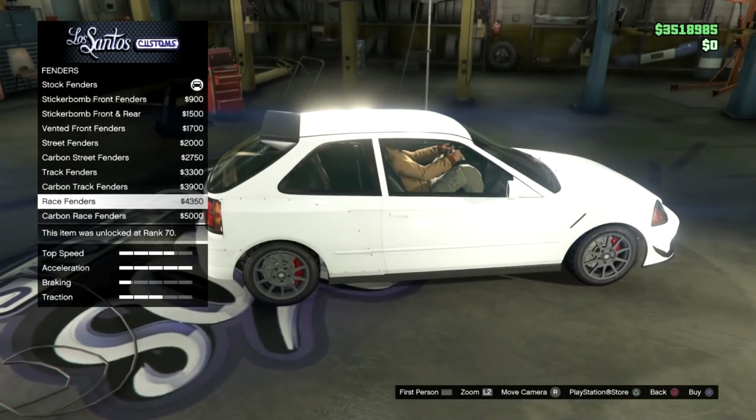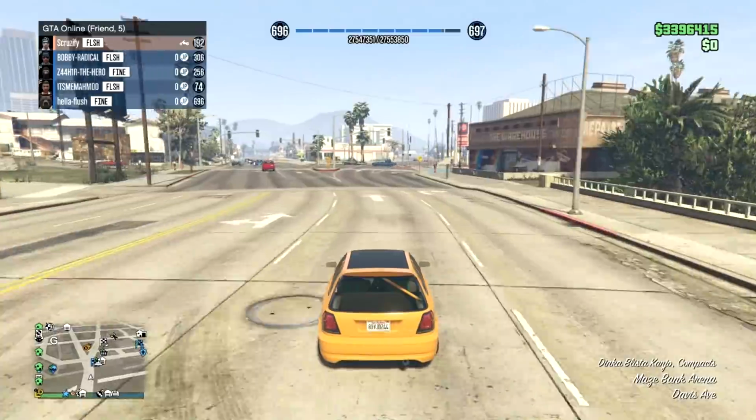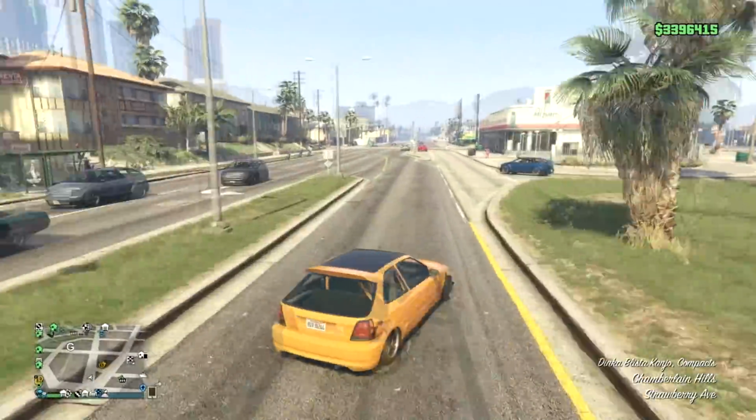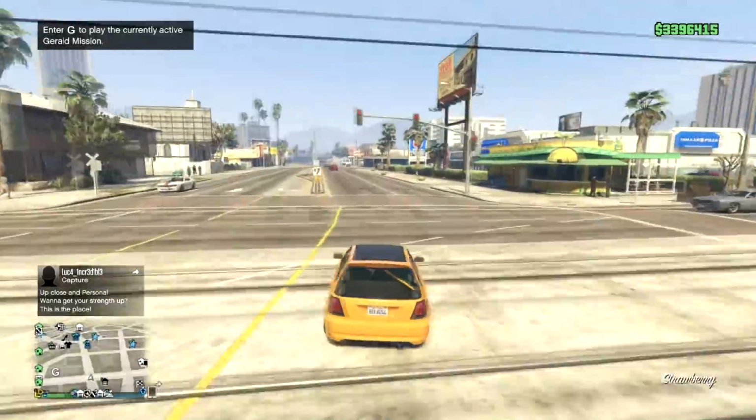The amount of understeer, it gives it so much character. You don't even need to be into your JDM cars to just appreciate what Rockstar have done here. I know we spend a lot of time complaining about what Rockstar does to the game, but how can you complain about this?